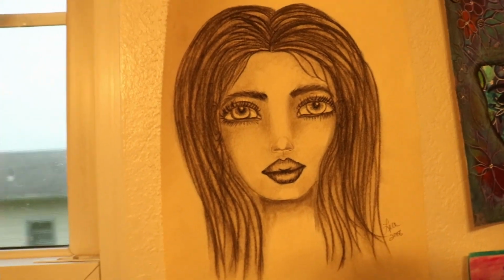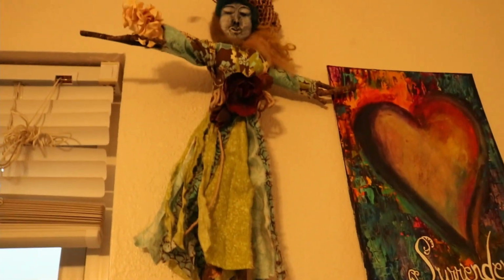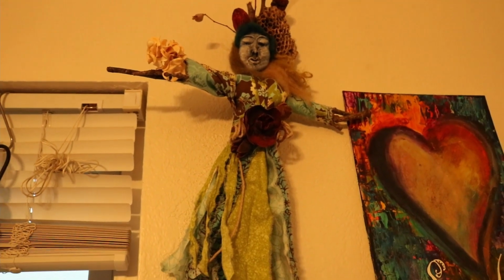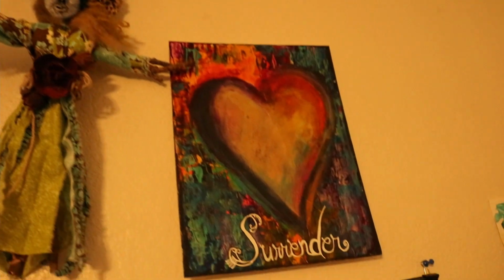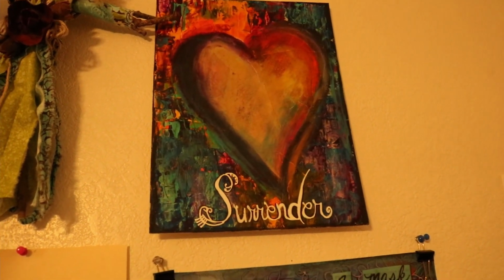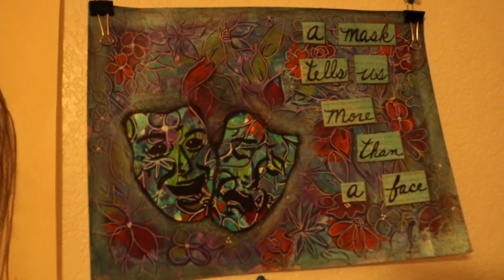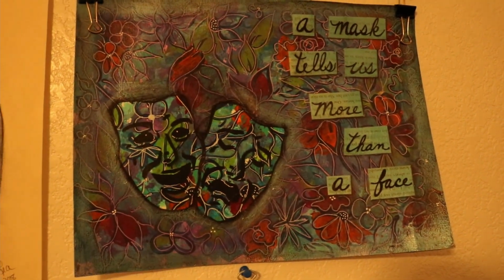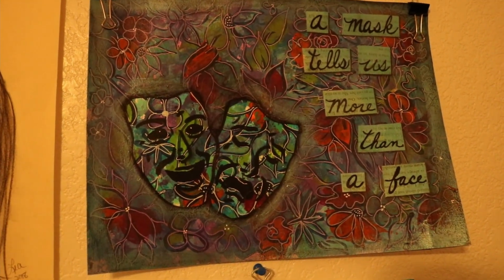And there's another charcoal pencil drawing. And a spirit doll that I made. And then that is an acrylic mixed media piece. And this is one of my favorites. A mask tells us more than a face. How perfect for Mask Monday, huh?